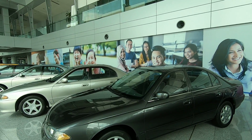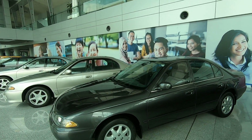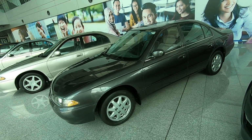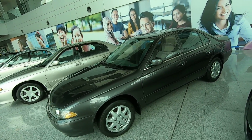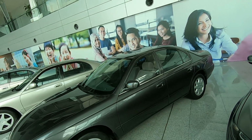Preferably try to get a car that's been parked in a garage or under a shade or in a porch for most of its life, because generally those kind of cars would actually have survived our harsh climate a lot better. Right, now, why I emphasize interiors?